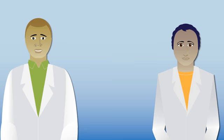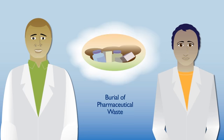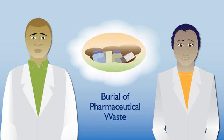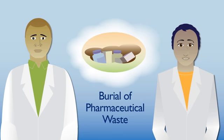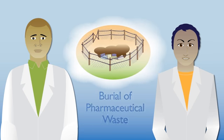In the past, we have taken small quantities of expired products and buried them in the back garden. Can we continue to do that? Burial of pharmaceutical waste is certainly not ideal, but is acceptable for small quantities of waste, but only if it is done in a safe manner. That means having a protective fence to keep out animals, children, or thieves.